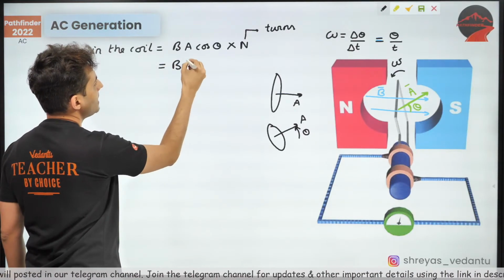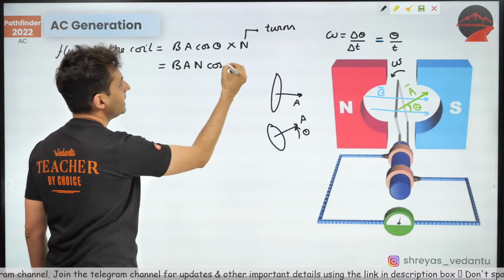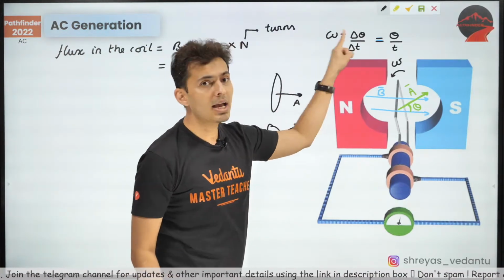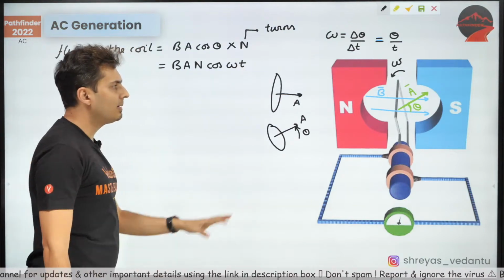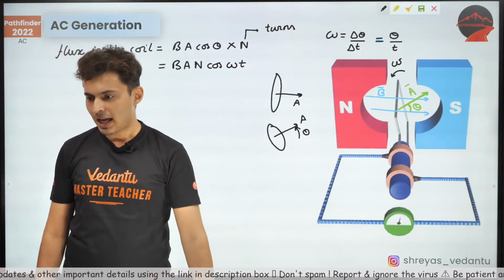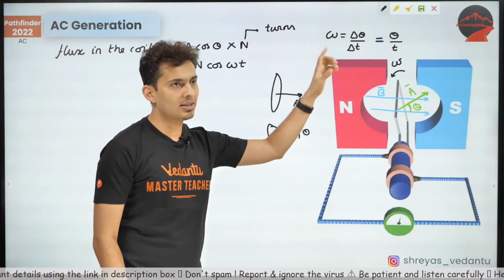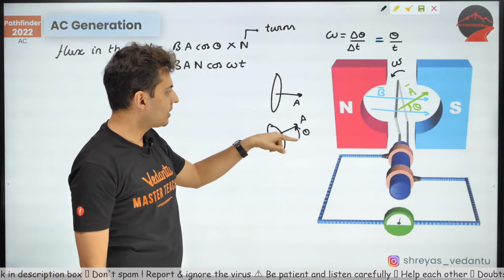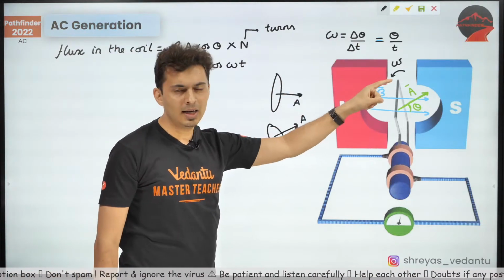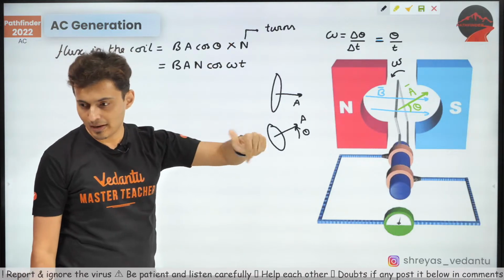So from this, I already know the value of theta. It will be BAN cos of theta. What is theta? It is omega into t. So I can just put it as cos omega t. Everybody fine till this point? Clear? So theta was the angular displacement and t is the time taken for it. Omega is theta by t, so theta is omega into t, which I have substituted here.